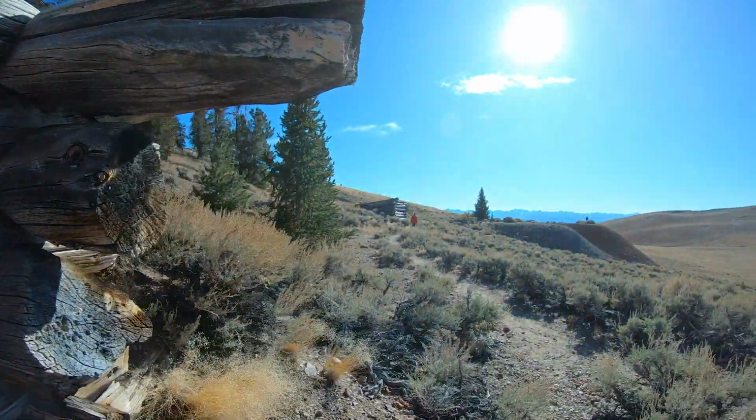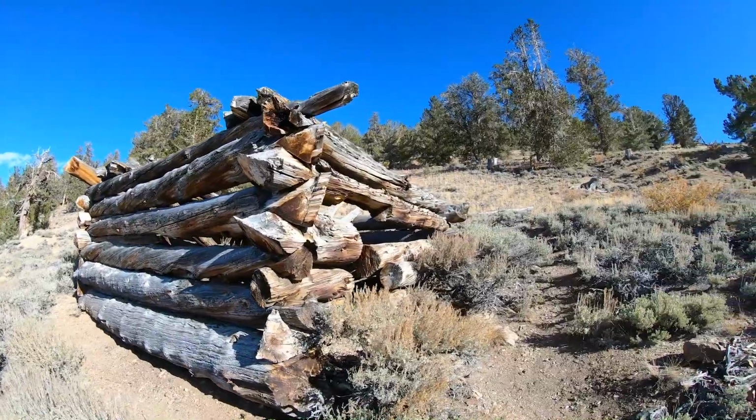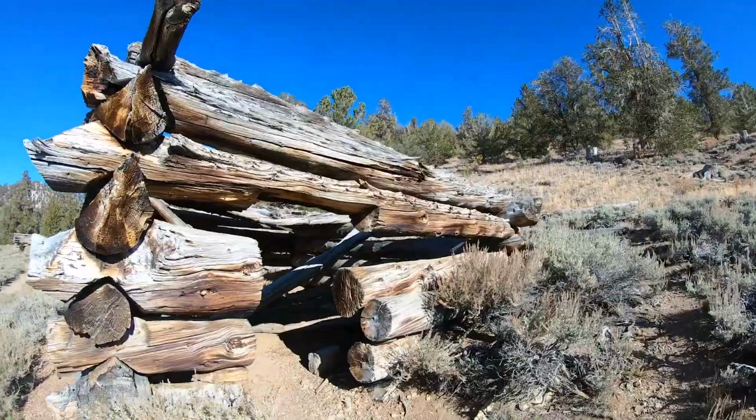My wife is over at the other one up here in the distance. These were the old cabins that these guys, at 10,000 feet, they were out here digging for gold.